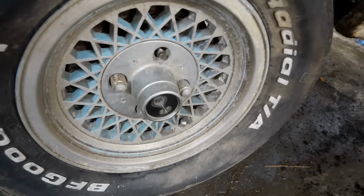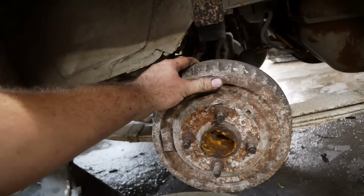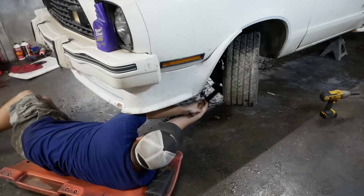Let's see what's behind here. Oh yeah, that's never coming off of there. Three of them came off pretty good. This one not so much.